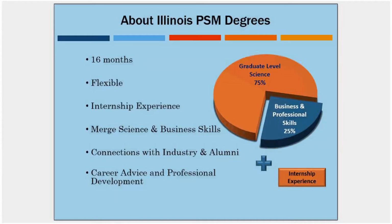So here at Illinois, our program is about 75% science and 25% business. Students can take a little more science, which bumps that up just a little bit if they need or would like to. As I mentioned earlier, our program is 16 months in length. That is a fall semester followed by the spring semester, the summer where they do their internship, and then following up that final fall and graduating in December.